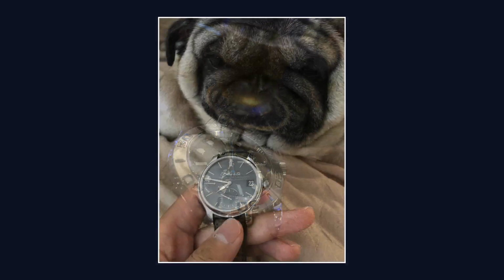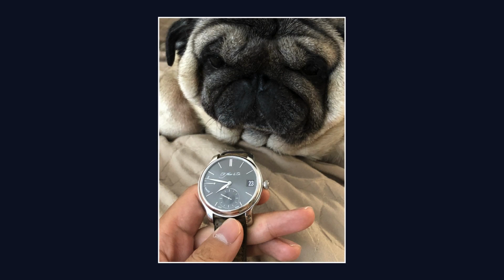Marcus G combines his Moser Endeavor perpetual calendar in platinum with his pug. I love pugs and I love Moser. That's probably the winning shot of the night.